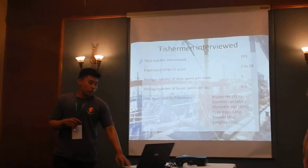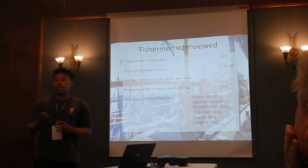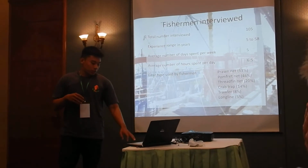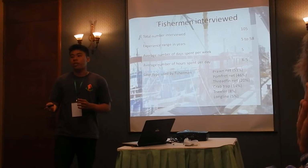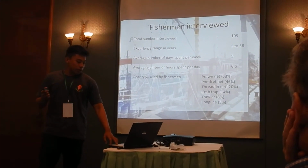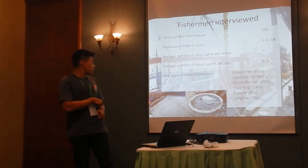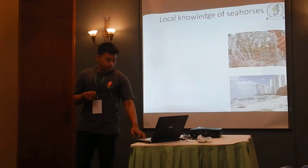So I interviewed a total of 105 fishermen whose experience ranged in a span of 5 to 58 years. This I'll come back later to talk about. They spend an average of 5 days a week, also dependent on the weather, right? Because they spend about 6.5 hours per day. This is an example of the nets and the gear used. Down here is the pomfret net, and here is the long line fisheries.